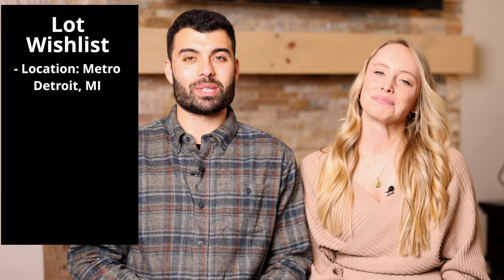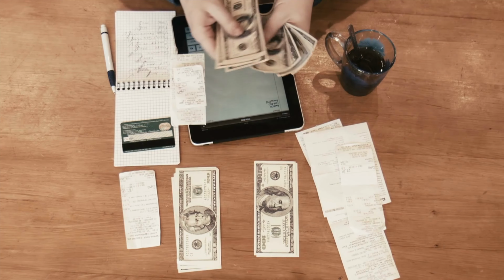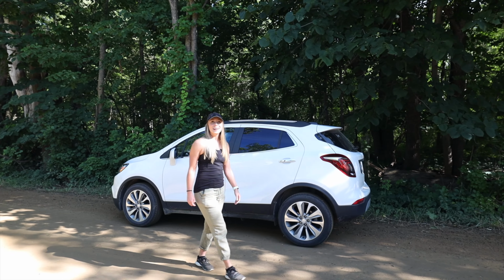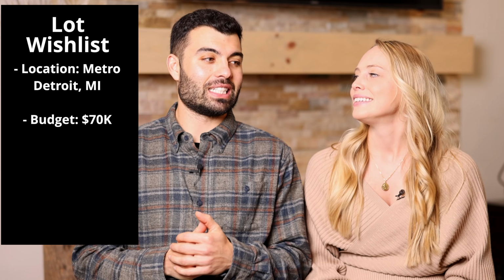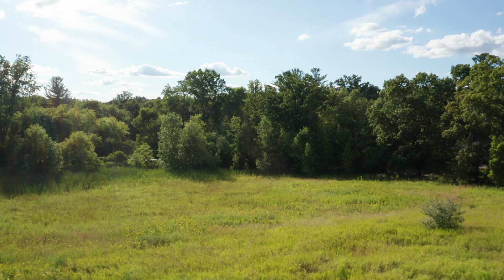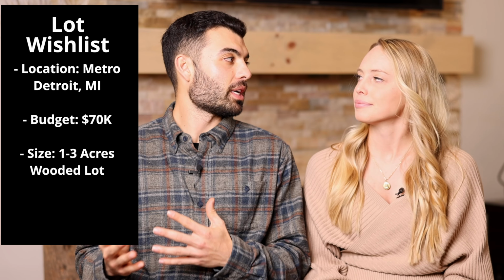I guess the biggest one would be our budget. Our max budget is $70K. We want to make sure that we keep it under that as best as we can. And the other portions are, we want to have a little bit of land, but not anything crazy. So like 1 to 3 acres would be ideal.